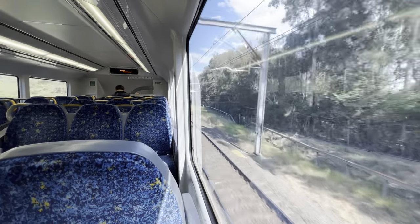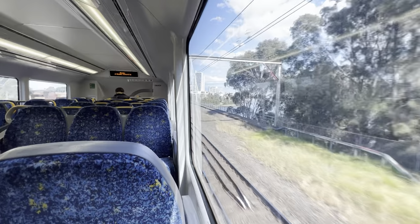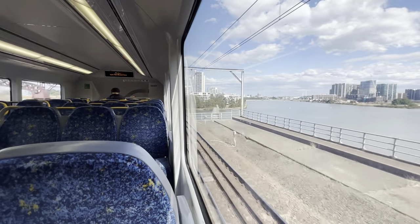Next stop, Rhodes. Yes, it is. E-cigarettes are not allowed on this train. Fines apply. Thank you.